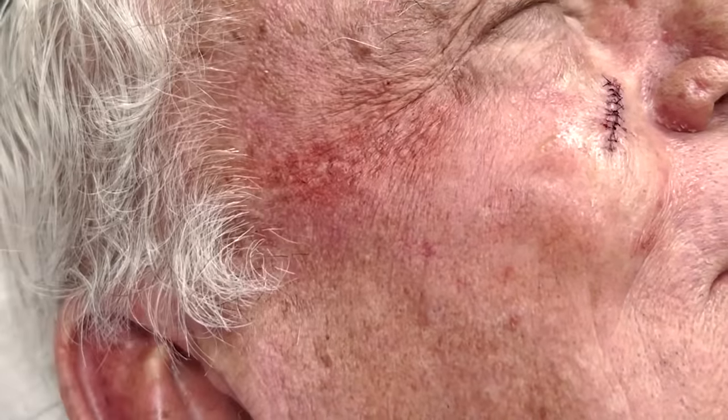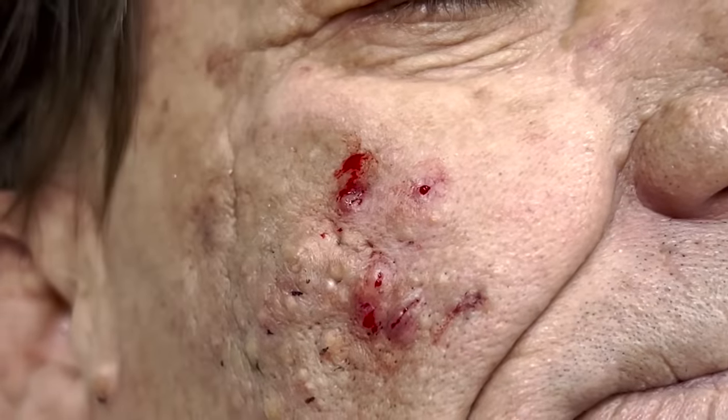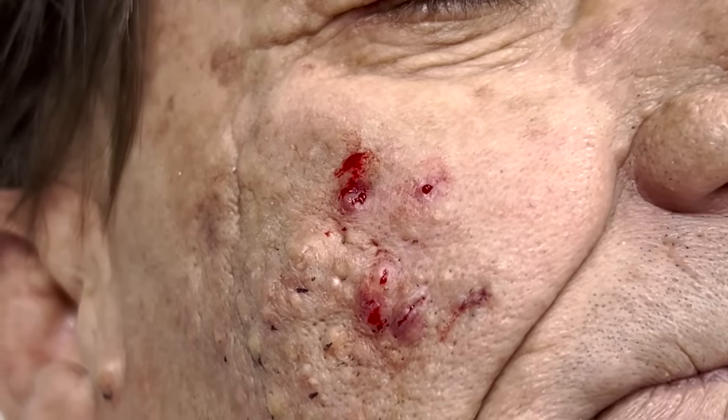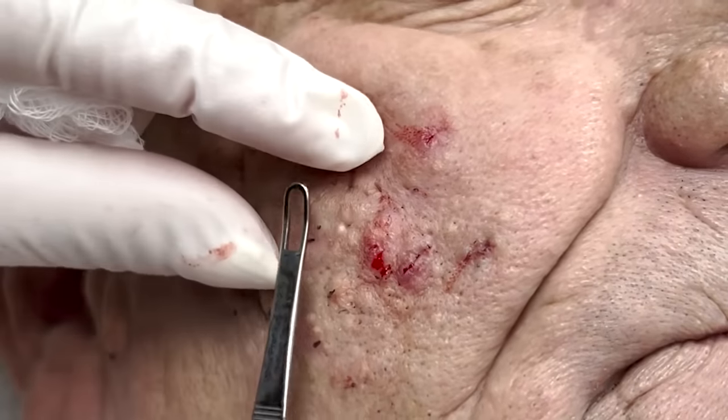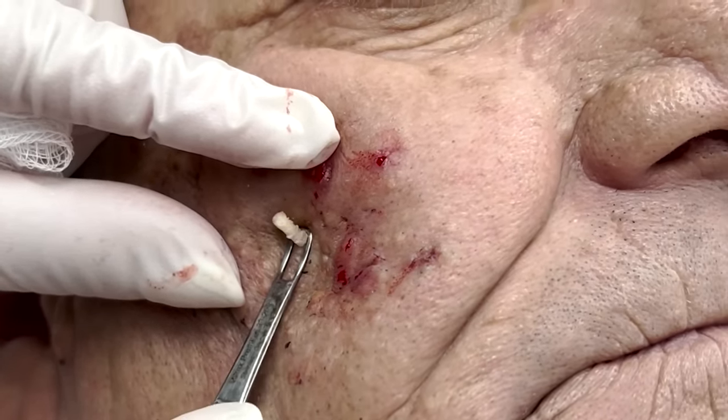Okay, a cluster right here. I don't want to pinch them too hard. But the clusters are harder. We kind of have to see what we can get out and then we'll readdress it again later, because I just don't know where the openings are.